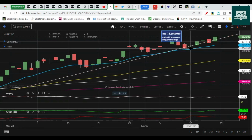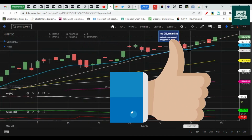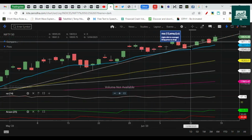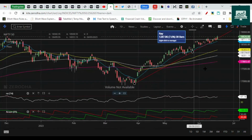In the next session itself, we formed a doji or inside bar candle within the body of the full red Marubozu, the black Marubozu. Then we continued the rally. By the way, 13 EMA is not yet breached, so it's hard to tell where it will make a top.